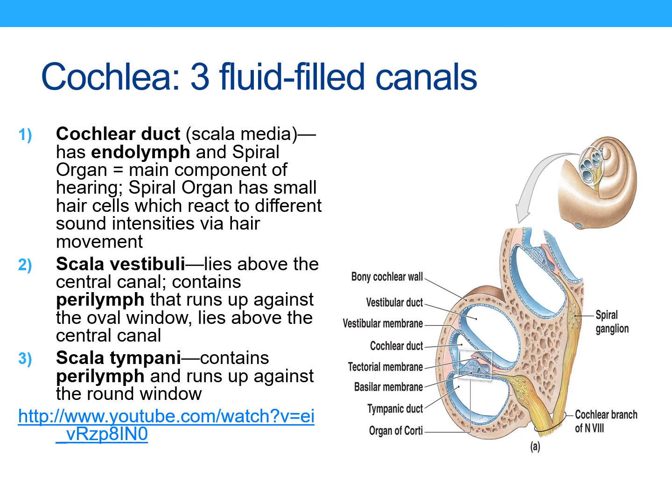The cochlea is made up of 3 fluid-filled canals. We're going to start with number 2. The scala vestibuli is the first canal that is up against the oval window, and it lies above the central canal. The scala media, which is the central canal, is in the center, and that's number 1 up here, which is also called the cochlear duct. The cochlear duct contains endolymph. The scala vestibuli and scala tympani contain perilymph.